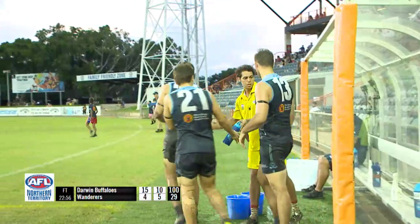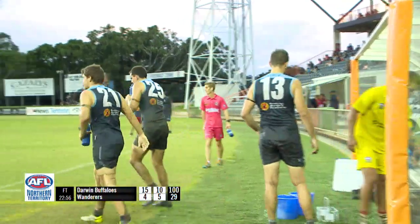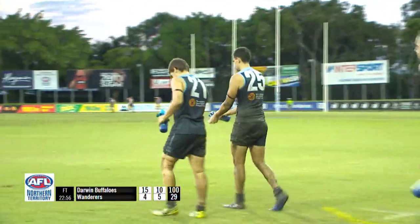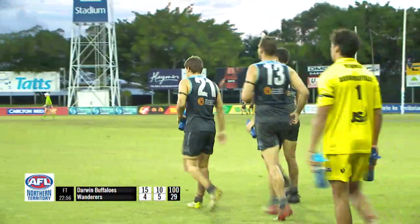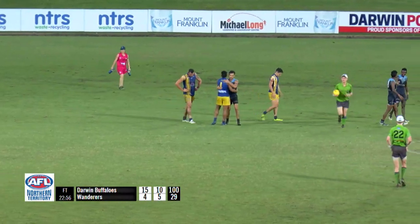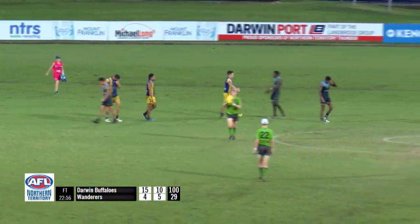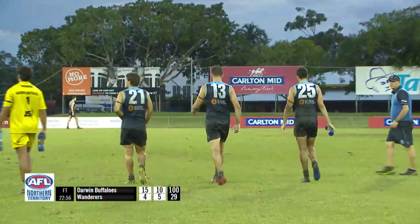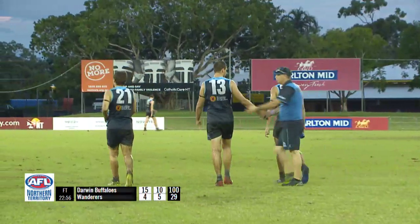15-10, 100 to the Wanderers 4-5-29. What do the Buffs take out of that one, Jimmy, heading into the finals? I think we spoke about it most of the day, it's their defensive pressure and their ability to close down their opposition. They use the ball pretty well coming out of the back line and open up the forward line with some real quicks down there. Melly Roses and Adam Sambono were a highlight today for me too.